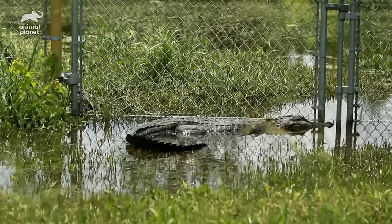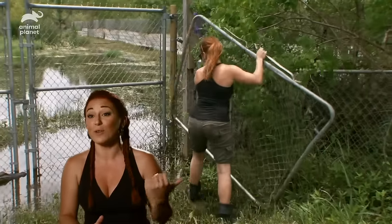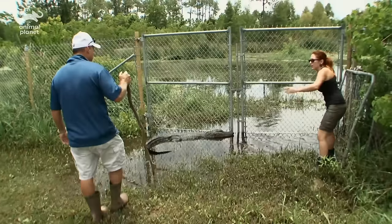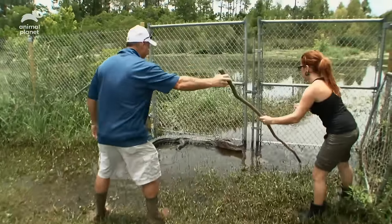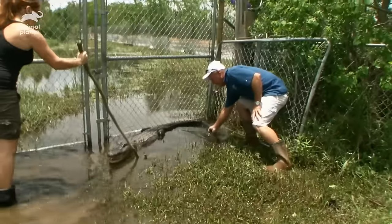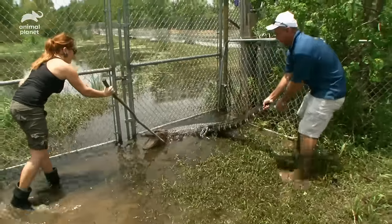When I was there working with Alan, I was working with someone that I'd never caught alligators with before. It was a whole new ball game. Yeah, I'm not the most experienced alligator catcher, and Ashley is not either, but we're the only ones here, so we have to get the job done.